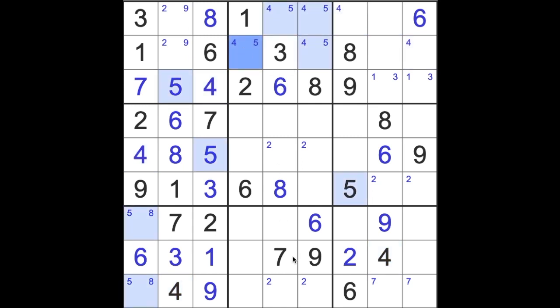6, we've got 7 blocks this square here only. So like so. 8, we've got. 9, we don't yet have, and we don't know anything. Oh yes, 9 blocking up here. Sorry. Oh, 9 is a pair.